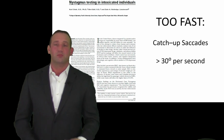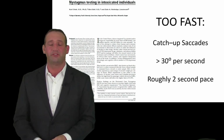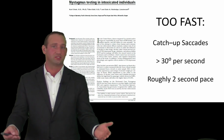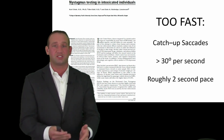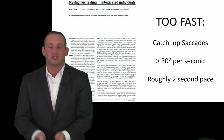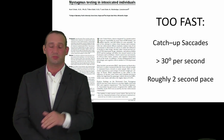Now, what does that mean? More than 30 degrees per second? That's roughly the 2-second pace from center to maximum deviation that they talk about in lack of smooth pursuit. So if you are moving faster than that 2-second pace, which we've all seen officers do, happens all the time, you can cause that person to exhibit saccades, which looks just like lack of smooth pursuit, despite that person being completely sober. That's completely acceptable pursuant to this study of people who are dead sober.